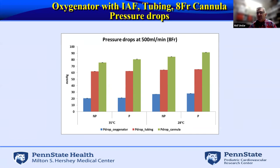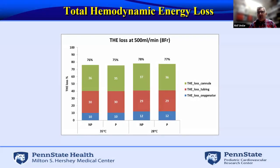So this is one of the real reasons why we have to do translational research before we use these products in our patients. And I can assure you there are other oxygenators. I will not give the names, but if I use a different oxygenator here, then you will see this pressure drop goes up to about 70 or 80 millimeter mercury at identical experimental conditions. So that's why it's so important to select and optimize the circuitry.